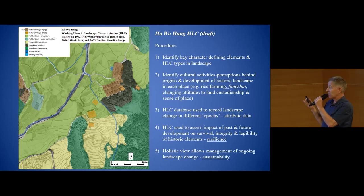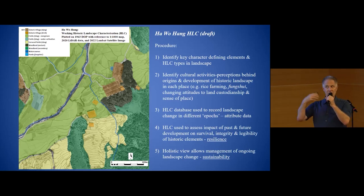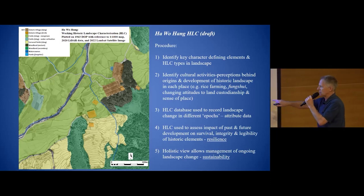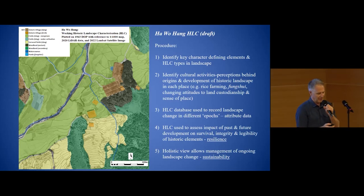and legibility of historic elements, starting to think about ideas such as resilience, how well a particular landscape type can cope with change, and when change becomes something which actually means it is no longer sustainable, and the change might be irreversible. So this holistic view allows us to better manage the historic landscape in terms of sustainability, which is something that Sam has already been talking about.